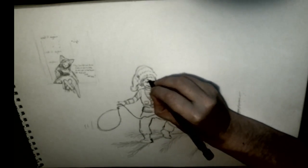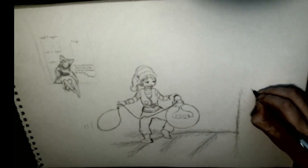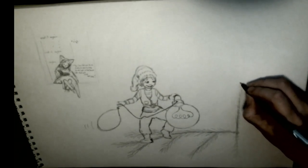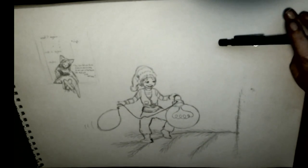I need an idea for what he's going to catch. Well, let's just keep on drawing this. Maybe something will show. Let's see.